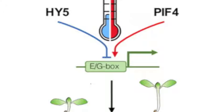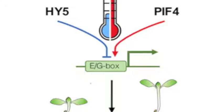Here, what we see is that HY5 competes with PIF4 for binding to the target genes. So in effect, HY5 controls PIF-mediated activation of genes that are required for elongation growth, which can be modulated by changes in temperature.